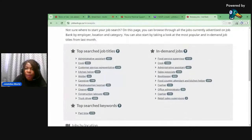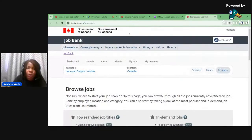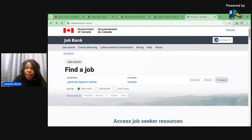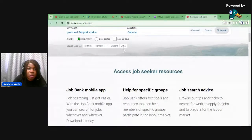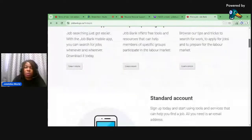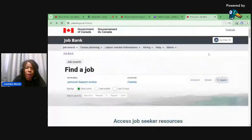If you are not very sure of the job you want, you can browse the job. But we already know the job we want, so we just leave it like that. So if you want the jobs with LMIA, you click on this. But I learned that LMIA jobs are not required. So I haven't put everything, best match. If you want part time, if you want remote, maybe I should put part time here. Let me select part time. So this is part time.